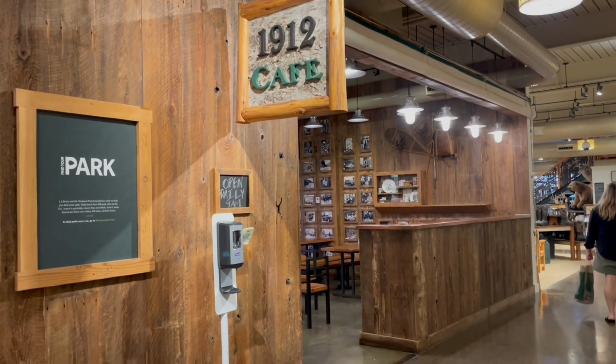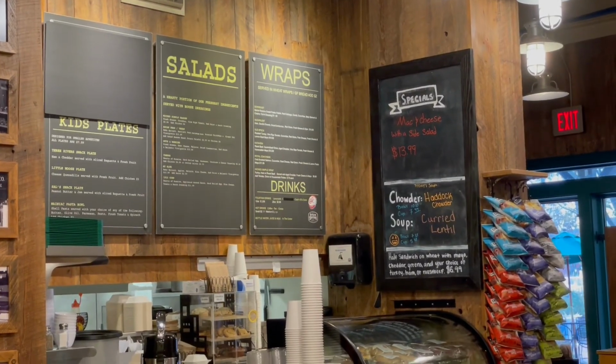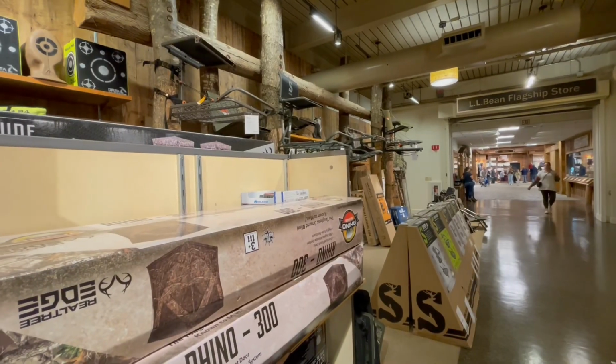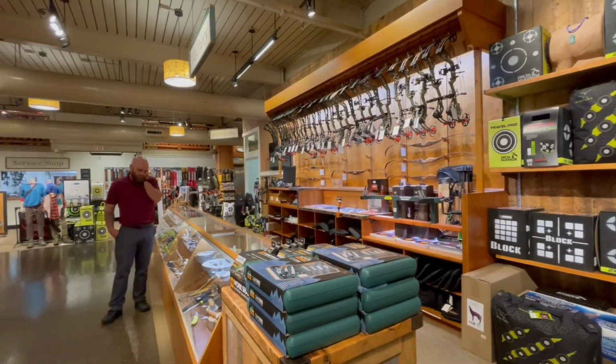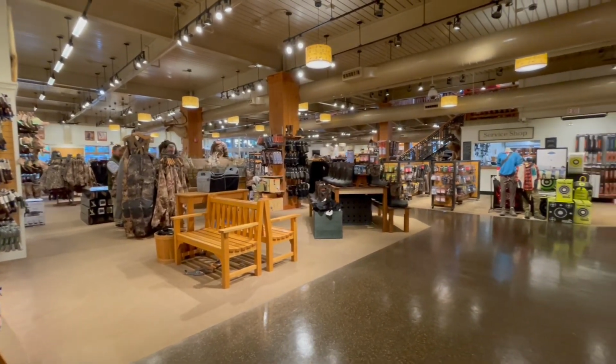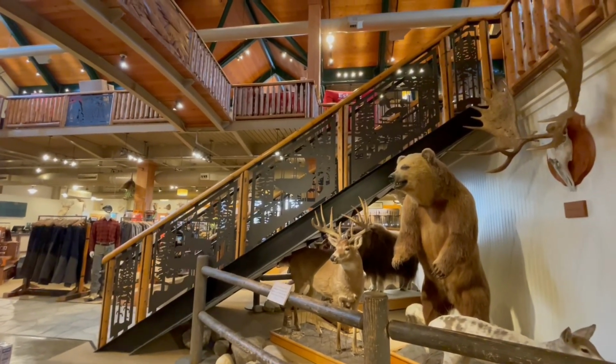L.L.Bean has got you covered even when you get hungry. You can just head over to the 1912 cafe and grab yourself a little snack or a light meal. Of course, L.L.Bean is located in downtown Freeport, and there are quite a few restaurants within walking distance, but it is good to know that there is a little cafe right here in the building if you just need something quick.